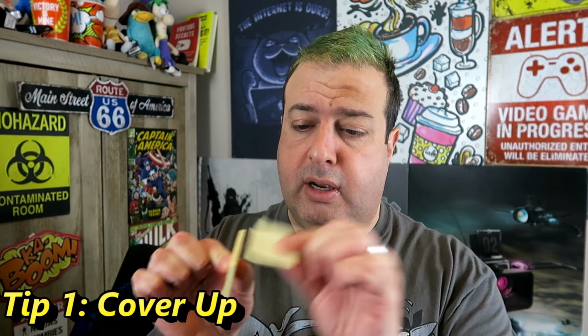What can you do to protect yourself? Well, a couple of things. The first one is low tech. Take some Post-its, rip the top one off, and simply stick it over your webcam. Ta-da! Nobody can see anything through that.